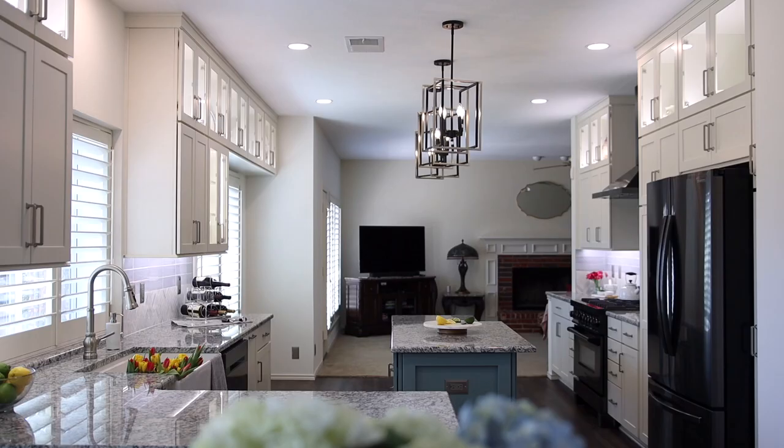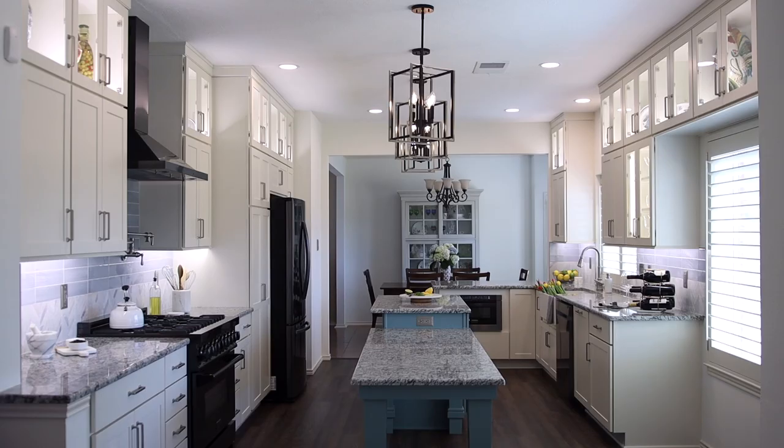Welcome to this beautiful modern farmhouse kitchen remodel that we did in the Potranco Creek area. We wanted to make sure that you got a chance to see it in all of its glory because it is absolutely stunning. From the way that we opened up the space to all the little details and the design elements, this is a great example of how this remodel transformed the way that they're gonna live.